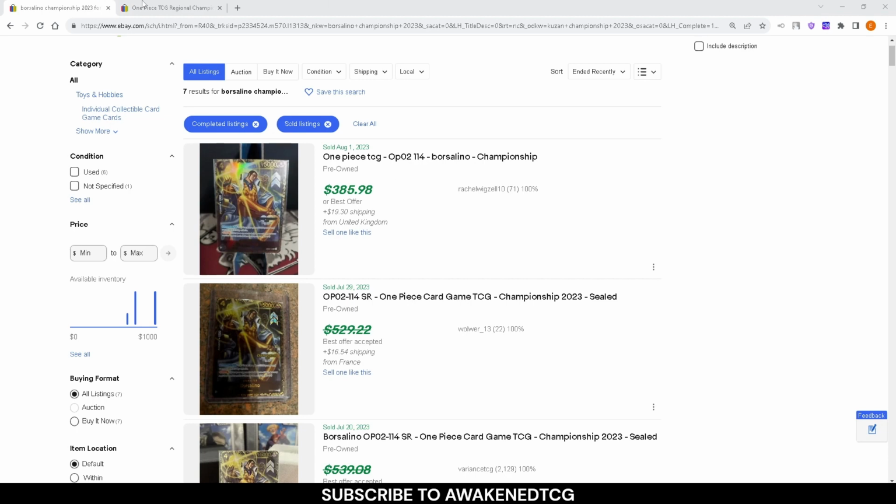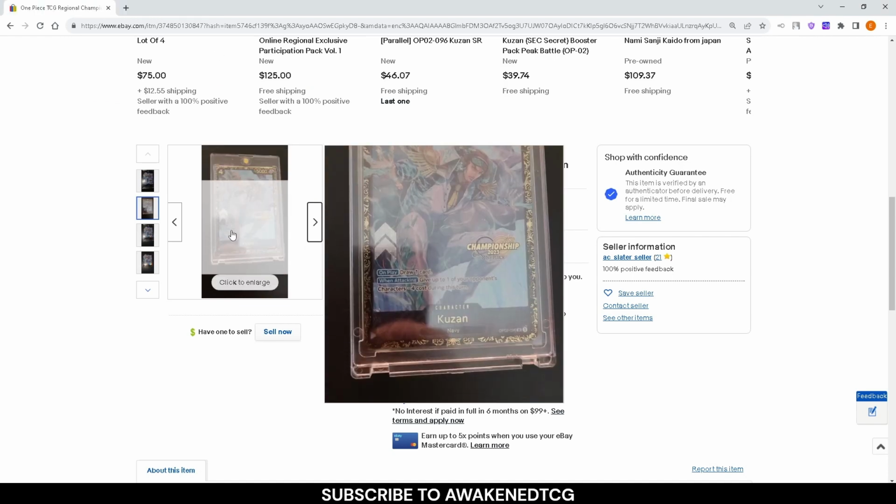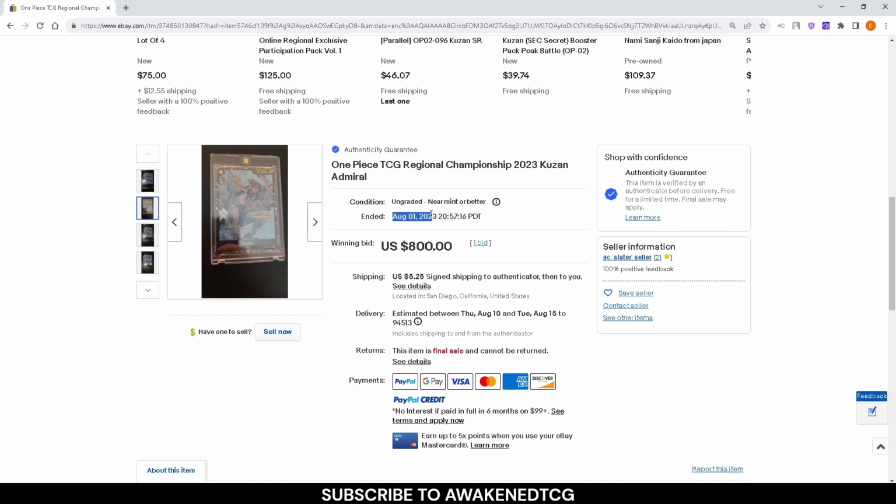And then we have one more here to show you guys. This is a Kuzan that sold today. It ended today. It was a bid. It sold for $800. And this is the only Kuzan that's sold on TCG, eBay, anywhere. So that's our starting point for now. It's $800. We'll see where it goes from here. But I'm excited for more tournaments to keep popping up, and participating in them, and getting some of these items. For sure. And then no Sakazukis have sold at all. Yeah, zero Sakazukis up until today have sold.